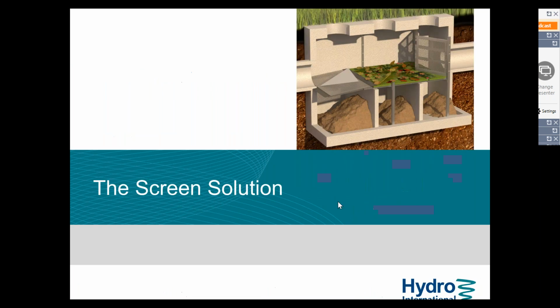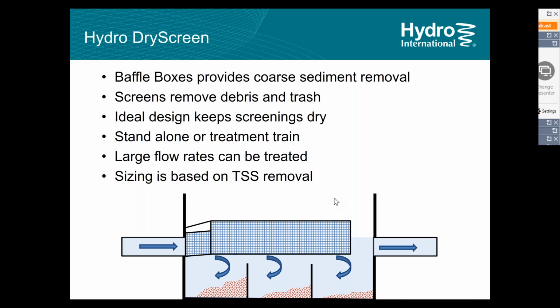So starting initially with screens, really where screens come into play is where the main focus is on larger debris or even organic matter or trash that may be in your runoff. In terms of its most basic level as a sediment removal device, they tend to be baffle box based and then use screens to augment the separation of the solids. So baffle box allows for settling and removal of primarily coarse sediment, while the screens focus on removing debris and trash and the like.